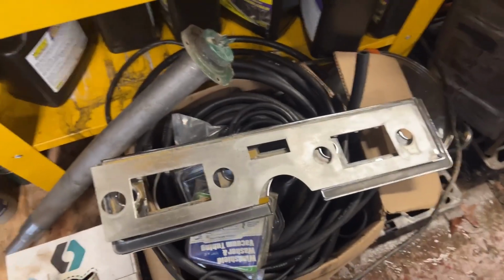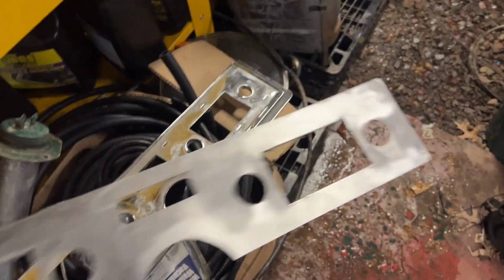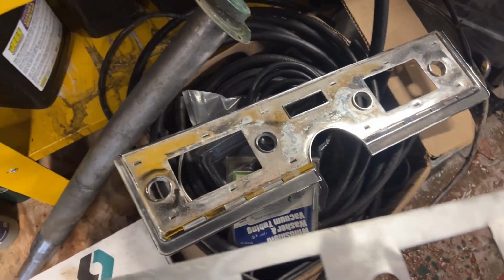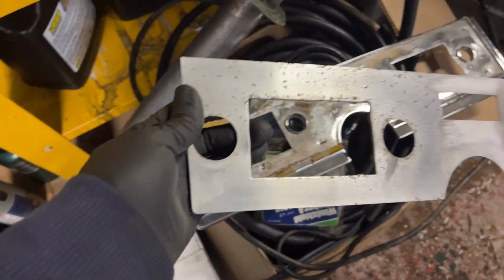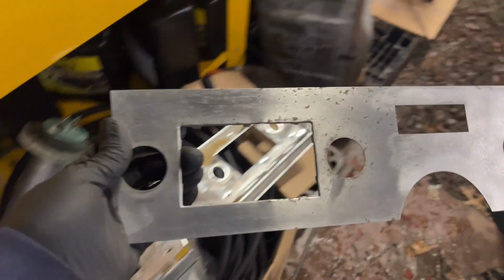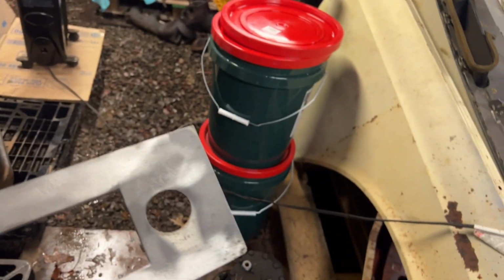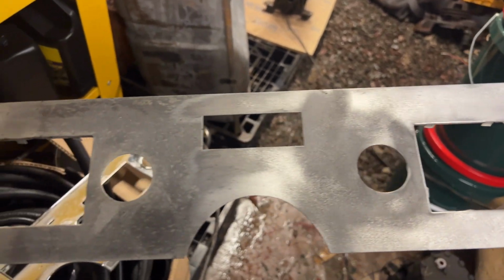Doing something right now I hope I won't regret. Doing some detail work here. I've been having trouble getting somebody to respond to my request for a replacement of these, so I decided to take this one apart. I can't salvage this one other than to grind off all the corrosion and pitting, which I've done on this side. It actually cleaned up pretty well using just my wire brush on my drill.